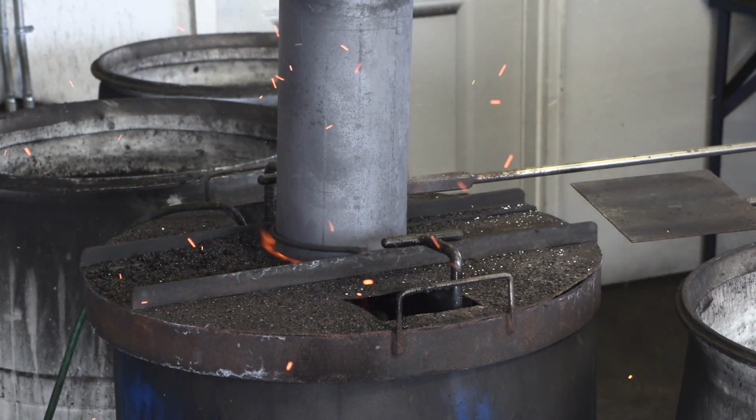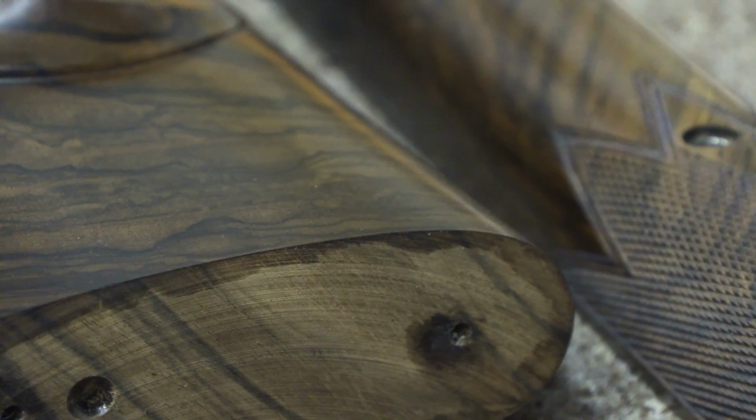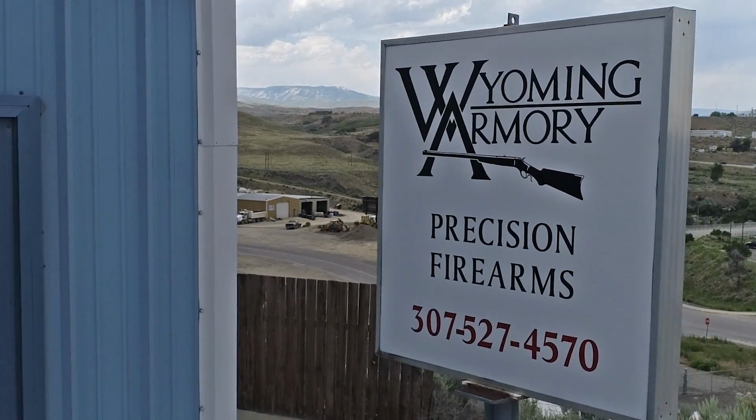Our employees have a long history of old world craftsmanship and working with firearms and dealing with customers who need these types of firearms for competition and hunting. All of the firearms that we build are high-end firearms built to the customer's specifications, so no two are ever the same.